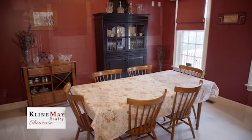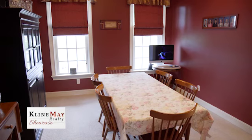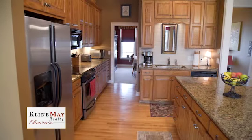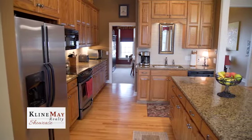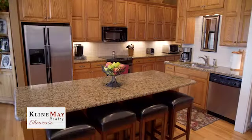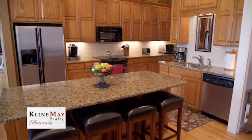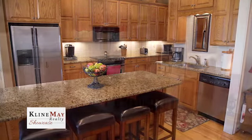To the right of the foyer is the formal dining room, which is large enough for hosting the whole family during the holidays and personal enough to gather around the table for dinner every night. Peering from the formal dining room, you'll find the kitchen you've been seeking. Tons of granite counter and cabinet space highlight the kitchen, along with the island, breakfast bar, and stainless steel appliances, which make this kitchen a chef's dream.